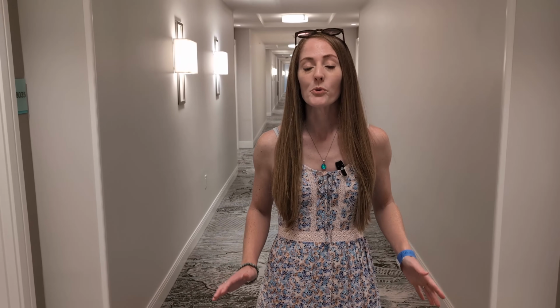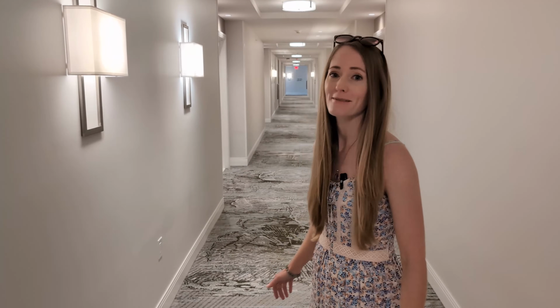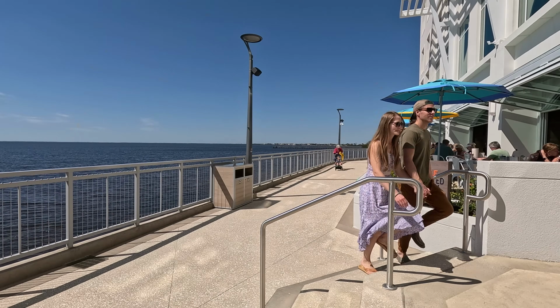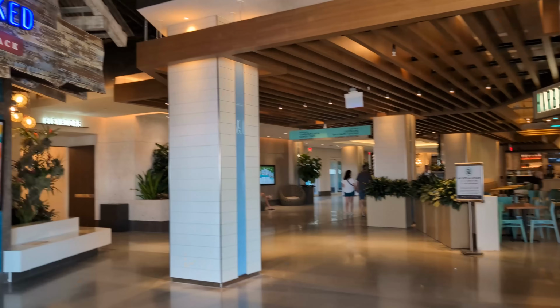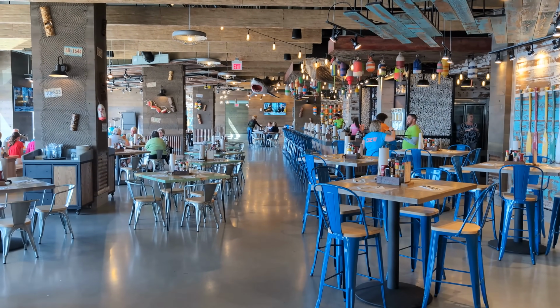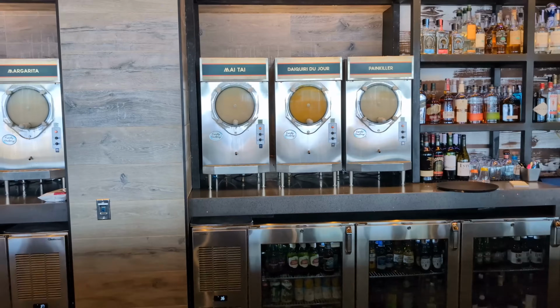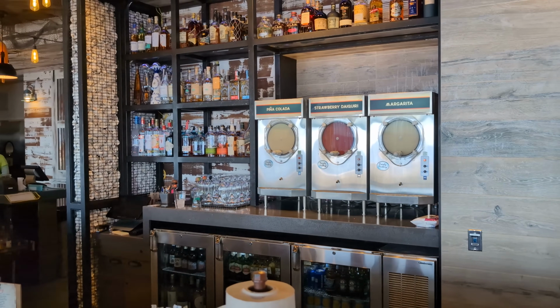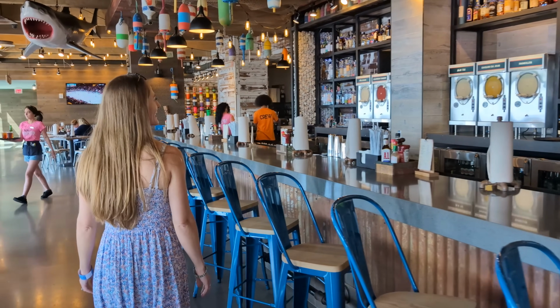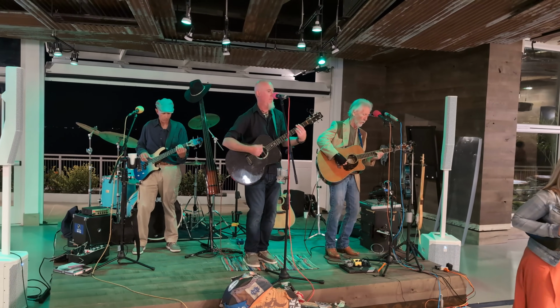Now that we've shown you our room, we're gonna head back down to the food hall on the main floor to show you even more of the dining options. Now, if you enter the food hall from the promenade, you'll first find the Half-Cracked Tiki Shack to your left. One of the Sunseeker's 7 signature restaurants, this Tiki Shack offers authentic Gulf Coast flavors paired with tropical cocktails and Caribbean vibes. And while we didn't have a chance to eat at this restaurant during our stay, we did drop in one evening to check out a talented local band.